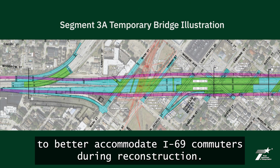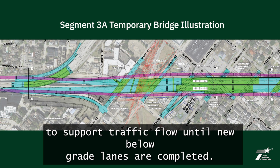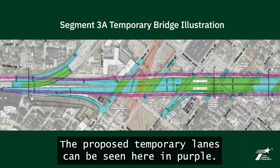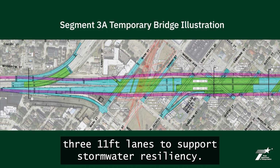To better accommodate I-69 commuters during reconstruction, temporary northbound and southbound lane bridges will be constructed to support traffic flow until new below-grade lanes are completed. The proposed temporary lanes can be seen here in purple. The bridges will be 38 feet wide, supporting 3 11-foot lanes.